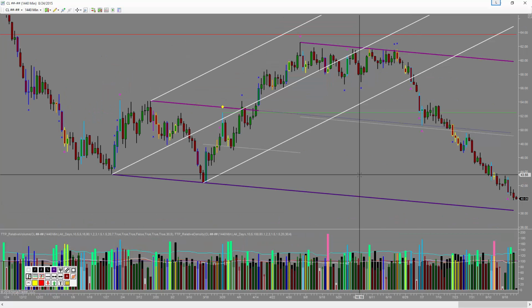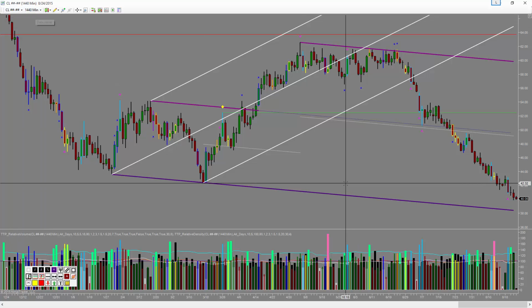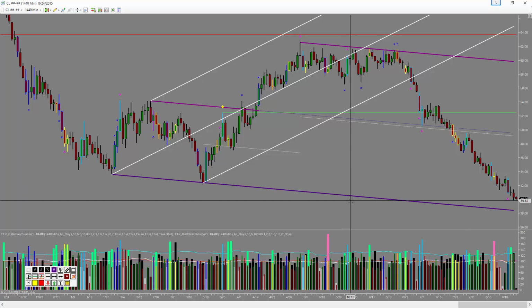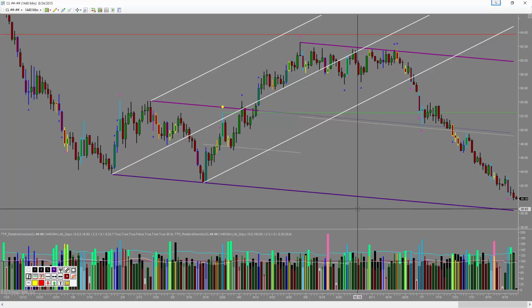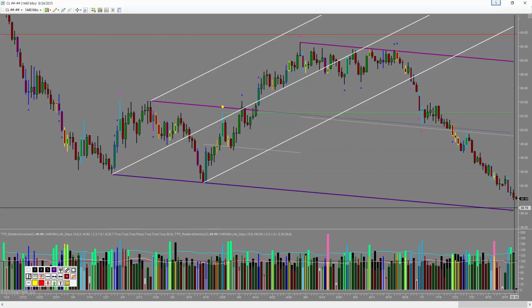Here's a 1440 minute contract with a continuous contract. Sorry, 1440 minute. So it's showing the full 24-hour day as a daily chart. 1440 minutes in a day. So it's showing the full 24-hour session, and connecting from low to low gives us a low down here.